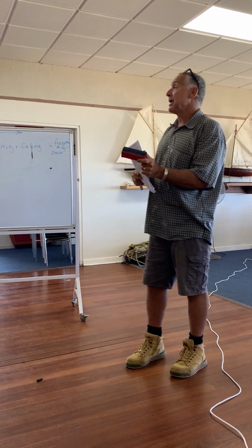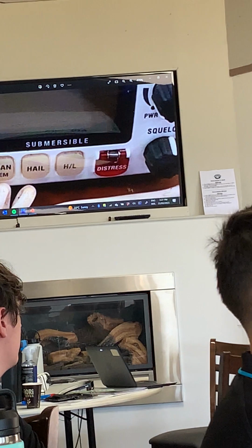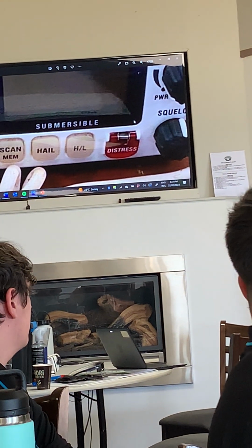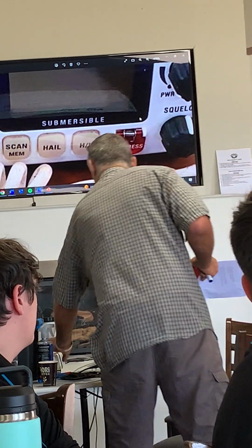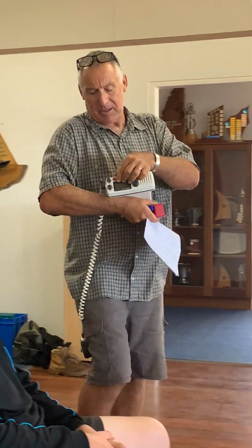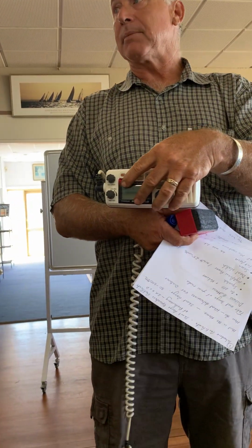And now the big important one, the big red button. It's got distress written on it. It's pretty self-explanatory. It's a flip-up little lid. You flip the lid up, and there's a little red button underneath there that you push and hold. So you flip the cover, little red button under there. You push and hold the red button.